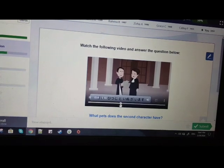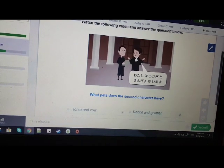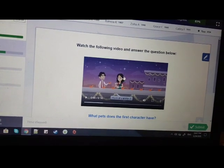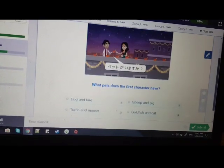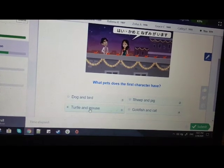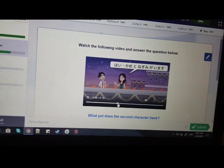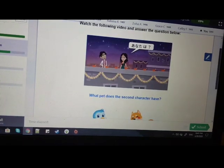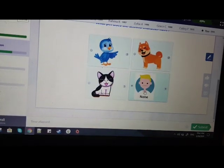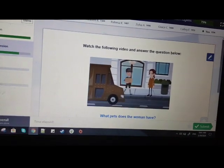羊と犬がいます。あなたは? 私はウサギと金魚がいます。 Rabbit and goldfish. ペットがいますか? はい。カメとネズミがいます。 Turtle and mouse. あなたは? いいえ、僕はペットがいません。 What pets does the woman have?